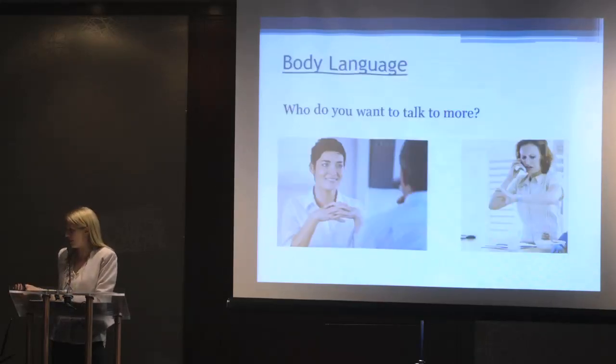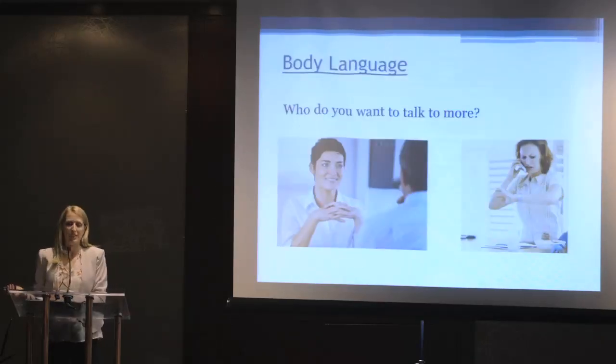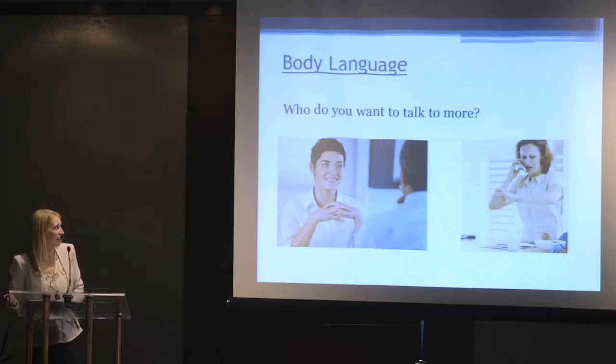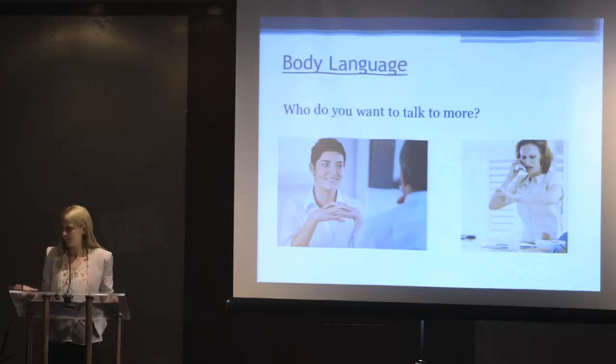And just thinking about our body language and demeanor. This woman is relaxed and patient, and the woman on the right seems rushed, she's scowling, much less inviting.